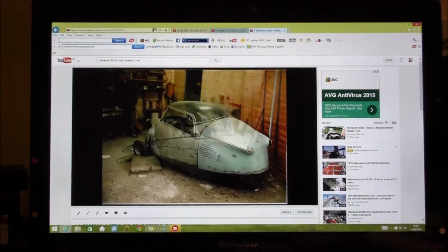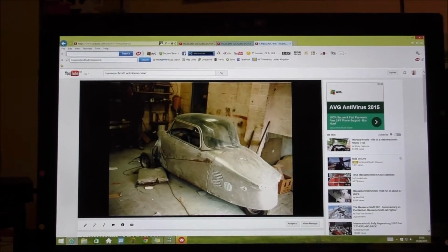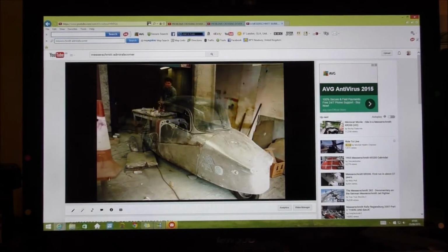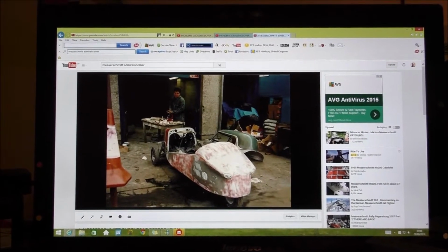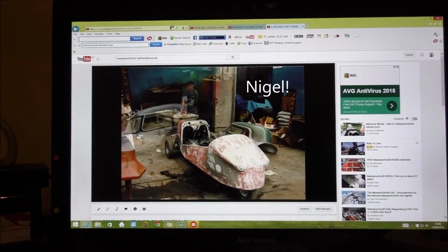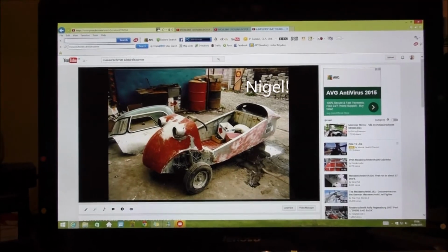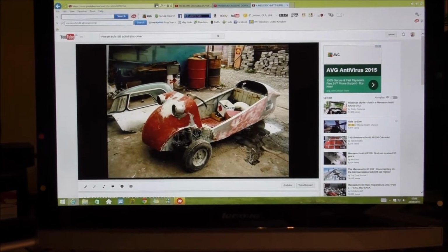He's bringing down a new restoration of his. There he is, coming down in a frog-eyed Sprite that he's restored himself recently. This was the apprentice in the body shop where the work was done. But it'll be quite interesting to meet up with Steve again. He came down about a month or so ago just to meet up after all these years. But he's bringing down one of his own.